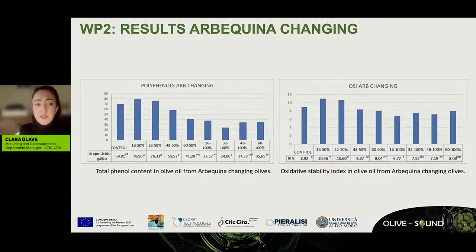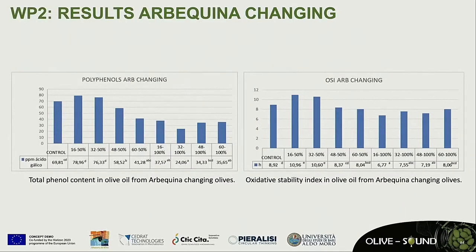And you can also see that the polyphenol content is higher when the power from 16 to 50% is applied, when compared to the most aggressive treatments where the polyphenol content is lower and the quality of the oil is not that good. But the oxidative stability index is for most of the parameters higher than in the control, so the quality of the oil is still very good. Next one, please.